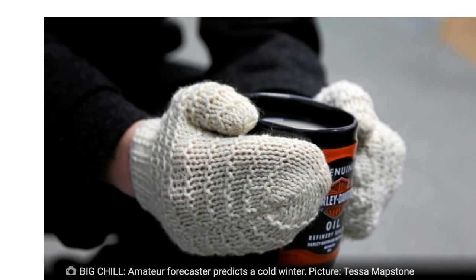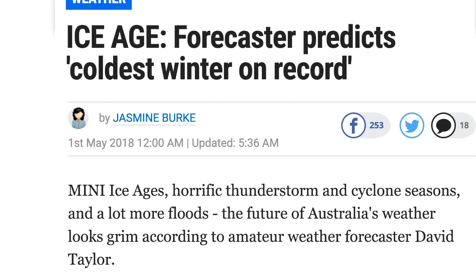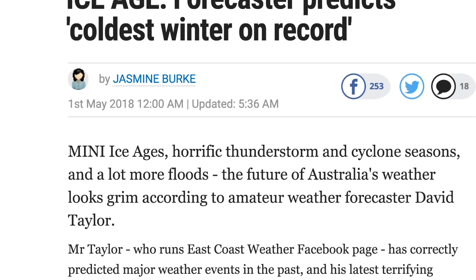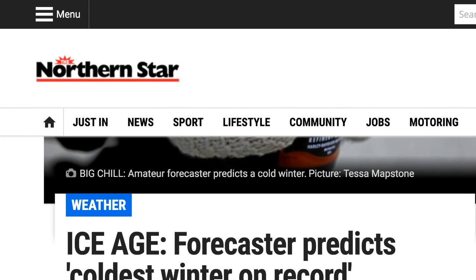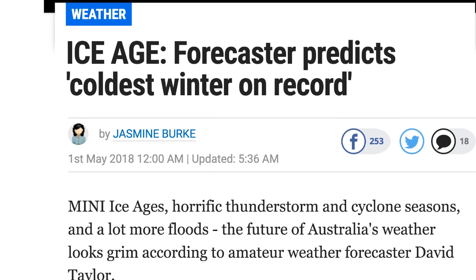Here's another article that is also talking about many ice ages, horrific thunderstorm and cyclone seasons, a lot more floods in the future for Australia's weather. So I gave you an example from a USA article, and then today I found in the Northern Star, Ice Age, forecaster predicts coldest winter on record. This ain't the first time we've heard this either.